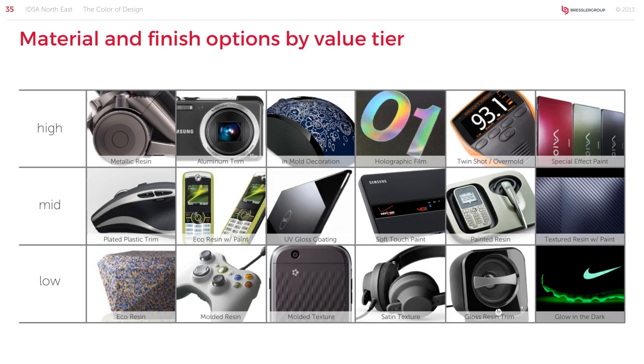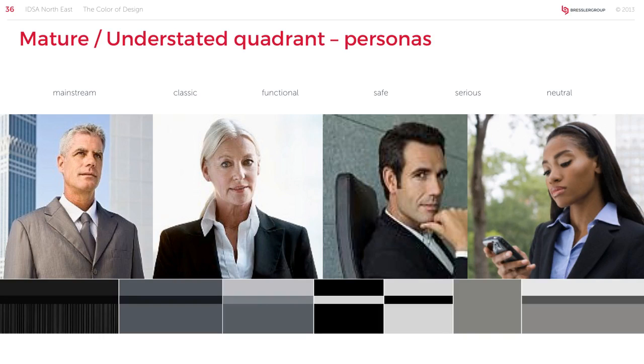At this stage, our client was also already getting very interested in the tactile qualities of soft touch and how this would potentially resonate on portable hand-carried products. So the next step in the positioning tool is to combine those user persona images with relevant color trends to the category. So in this mature, understated quadrant, we introduce color combinations of neutral blacks, grays, and silvers.